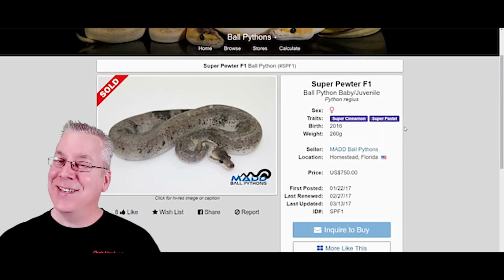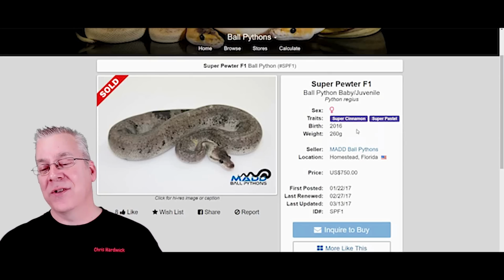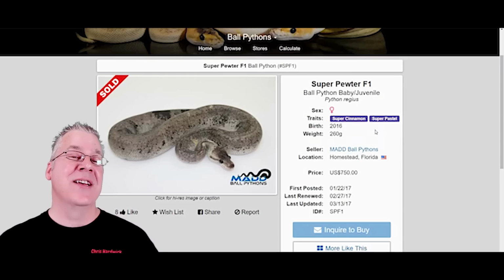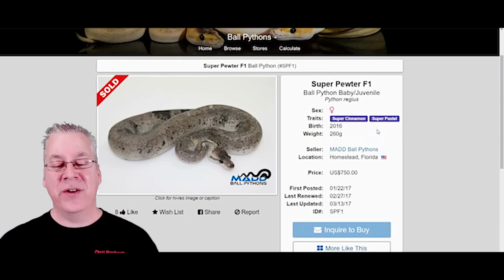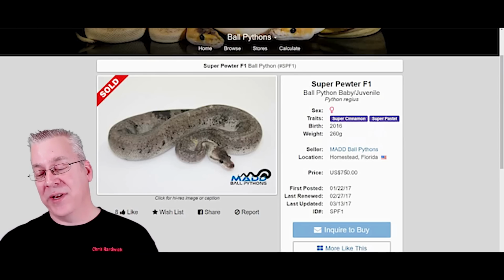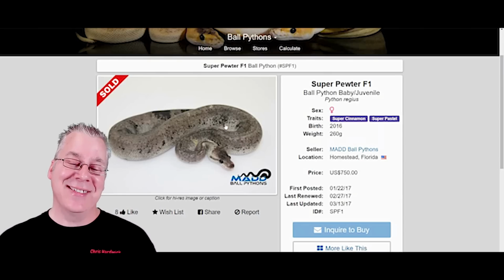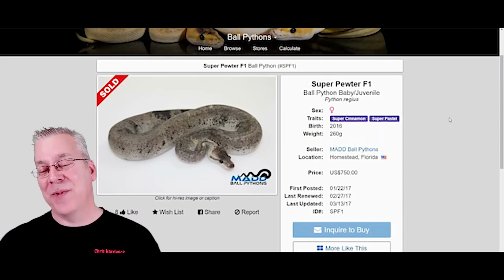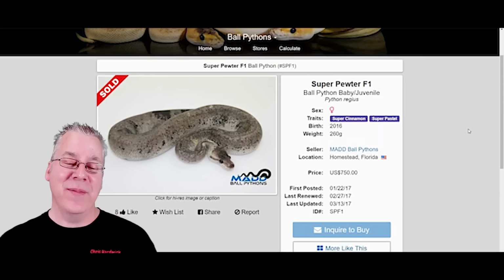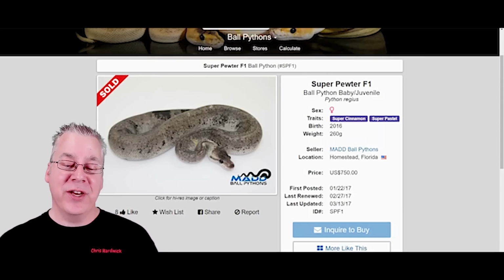So what you can actually do is breed that champagne cinnamon over to something like a pastel or a super pastel, and you'd get the cinnamon pastels, and then you breed two of those together and you could get some super pewters. These are pretty awesome too, selling for a really good price. This one actually sold for $750. Not a whole lot of these snakes out there. It's kind of a niche market when you get into the gray matters and the super pewters and stuff like that. Here is another one you can do with champagne.